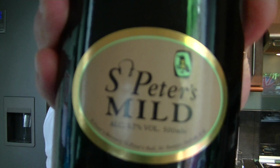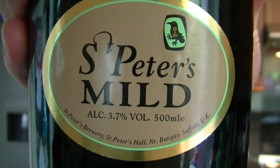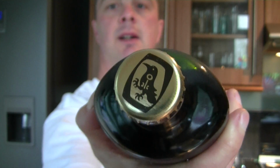Let's try and get this to focus in, there you go. Some people say milds are dead. People want to drink stronger beers, a lot more flavour, but I do like a mild. Fair play, I do like a mild.